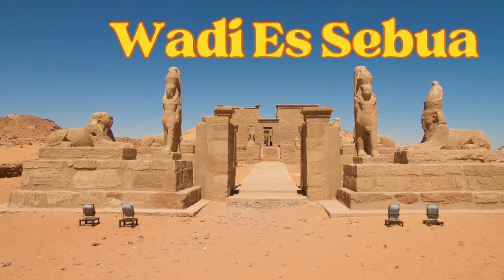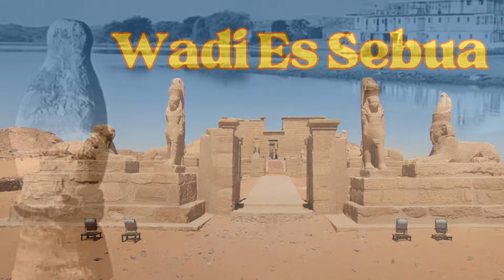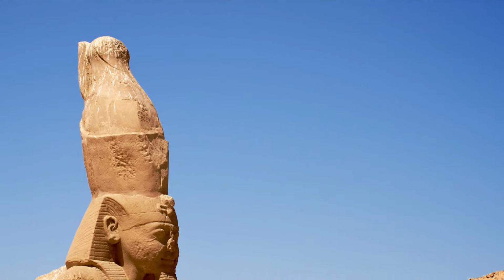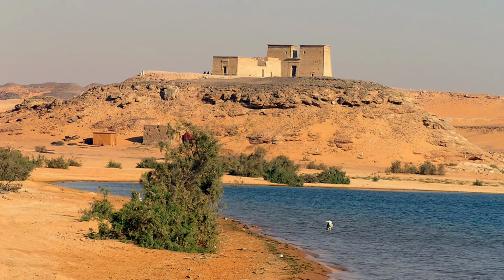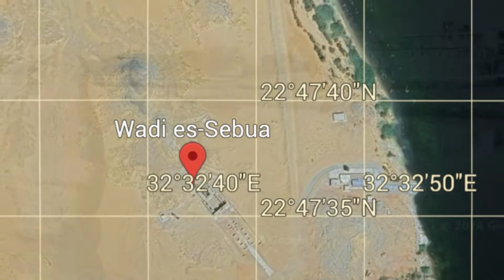Let's talk about the Nubian temples of Wadi es Sebua. Part of it was underwater at some stage and was at great risk of completely becoming submerged, and was moved, much like Philae was moved from one island to another, but this place was moved inland.